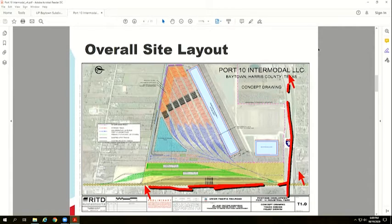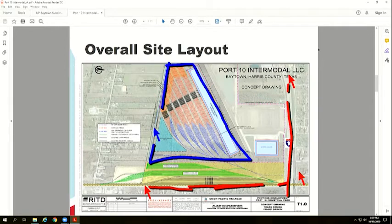Highlight phase 2, please again, Jason. There you go. This is the area that we will be discussing tonight. The area that you see in green is UP property, Union Pacific property, and that's future expansion for the Union Pacific Rail at the time that they decide they would like to expand the Cody Yard. We do not have any timing or guarantee that will happen.